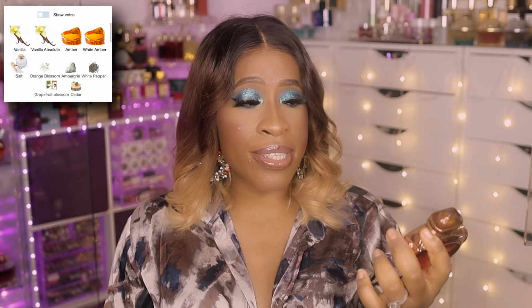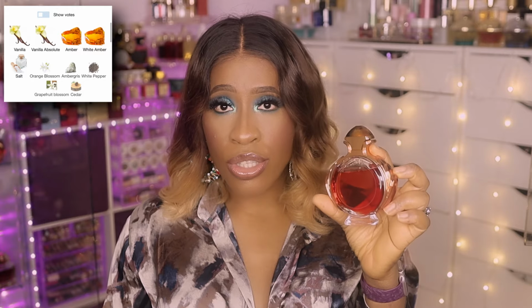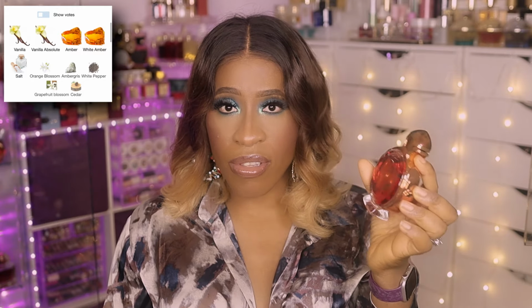You can probably find this on Mercari, you can find it on Poshmark, eBay, I believe. I got mine on Mercari because I've been hunting for it, because like I said, it's discontinued and you can't find this anywhere. And I found it for a great deal. It wasn't too much to break the bank. It was probably $56.